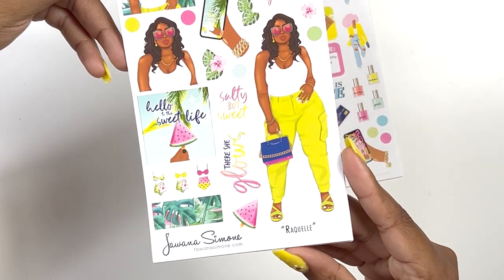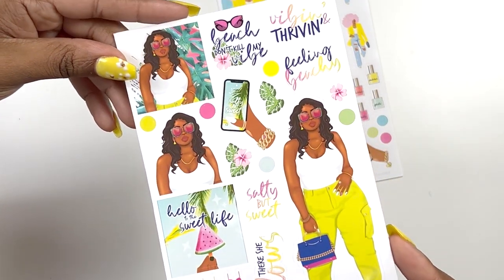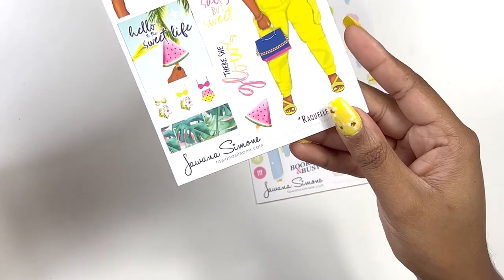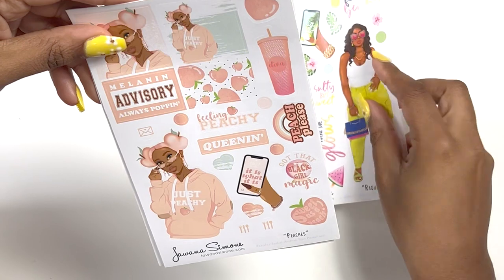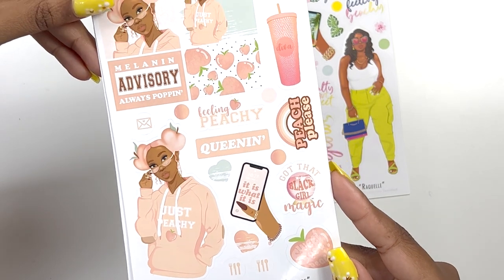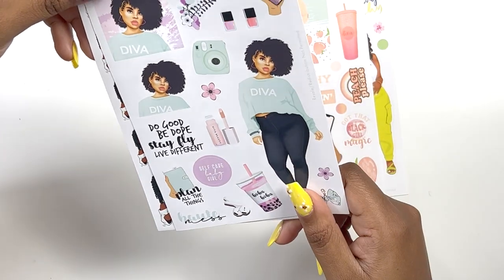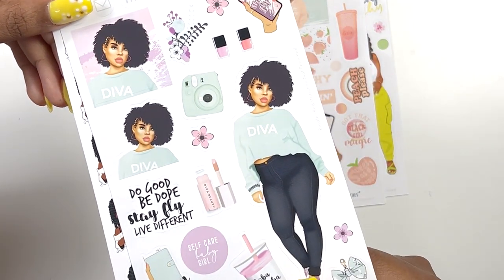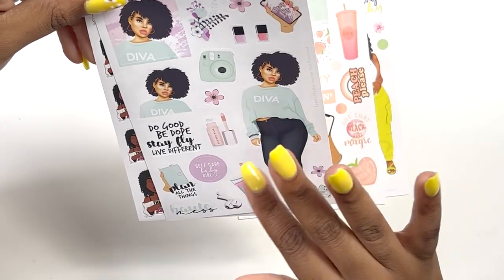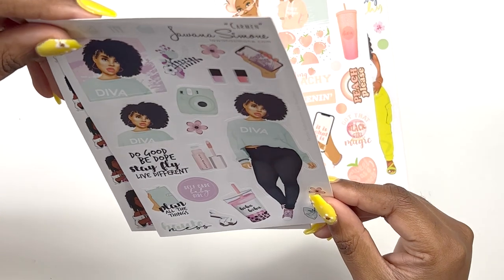Then I got Raquel. She's really cute with the watermelon. I've been drinking watermelon. Ooh, we have peaches. That's really cute. I have a couple peach kits now that I might be able to pull her into. This is my favorite. I love her. This is Carmen. Really cute. I normally don't get these type of sheets. I usually just get the two dolls, but this is nice. I'm not mad at it. Look at her hair.